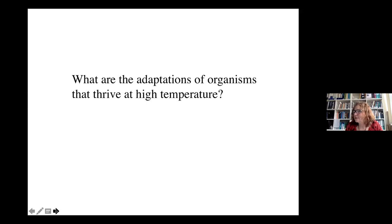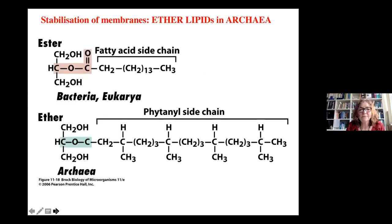It's mostly three different topics. It's the cell wall and the cell membrane. We will actually talk mostly about the cell membrane today. Cell walls are very diverse. And then we will talk about proteins briefly, and then we will talk about nucleic acids, the genetic material. These are the three major compounds in a cell, and they all need to be thermoadapted, right? They all need to be thermostable.